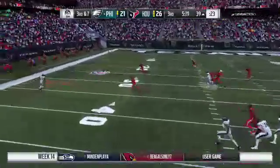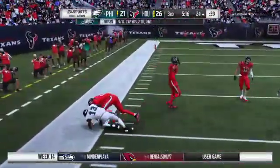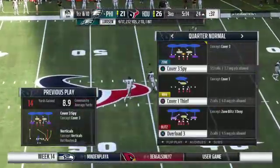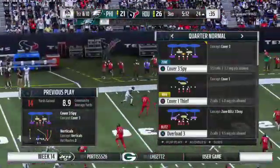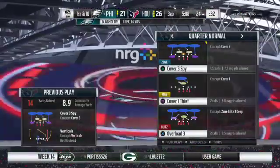They want to go to the air again with Rosen. Aguilar has it. And brought down, but not before they're inside the 25. And they'll get 14 yards out of it and a fresh set of downs.